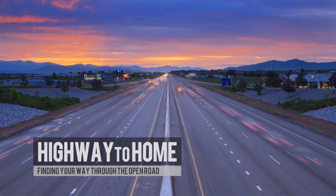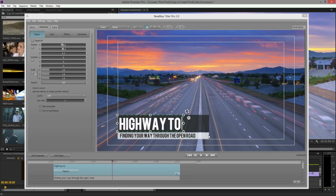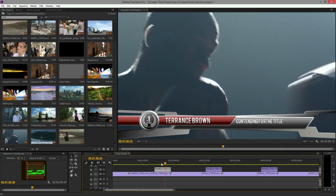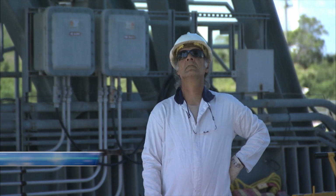Our new lower third collections for NewBlue Titler Pro let you modify everything about the design, from text changes, to style swap outs, to shape and texture design. Everything is live right in your editing environment, regardless of what NLE you have. Everything you modify can be saved as a new template, so your library becomes faster, more efficient, and more what you use every day.